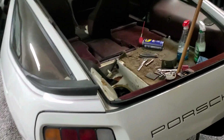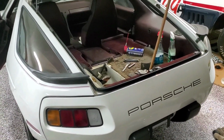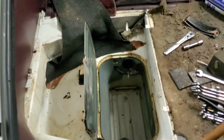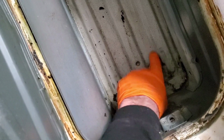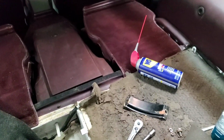I'll have some paperwork here, but just got it home, just got it off the trailer, just going through and cleaning things up right now. This is where the battery goes, so that's where I started. That is not rust, just a little bit of dirt down here, which I'll get out. It's actually grease. But the car is 100% all there.